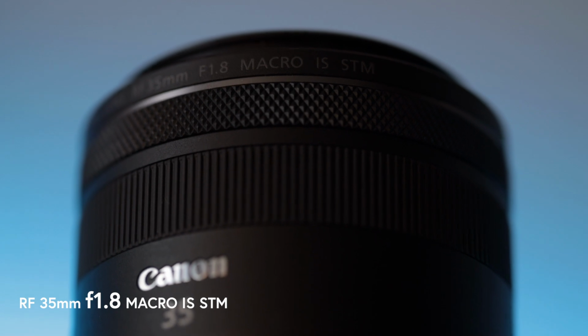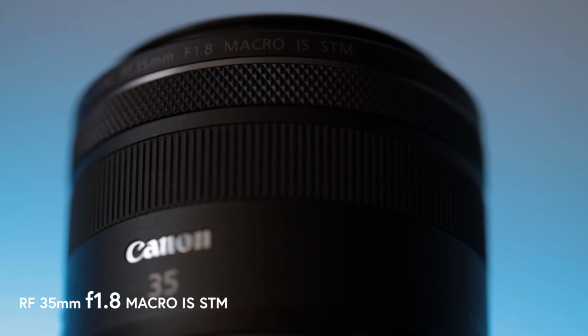The next spec to talk through is the F1.8. Now that is the aperture rating, which is fairly good. It's not quite as good as some of my other lenses, the 1.2s, 1.4s, but 1.8 is still very capable with low light, and it will be able to get you some fairly good depth of field, even with a wide angle like 35mm.